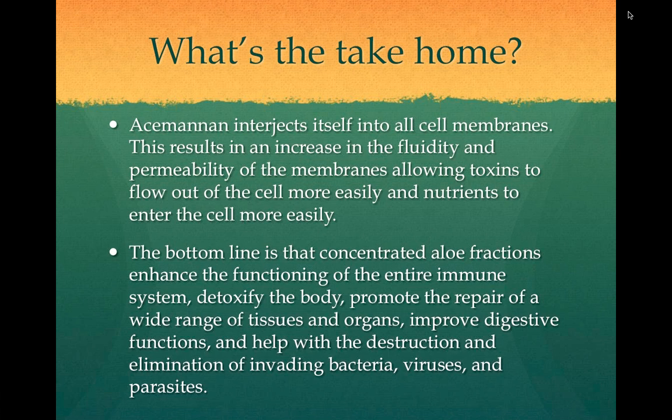The really cool thing with Acemannan is that it will interject itself into all the cell membranes, and this increases the fluidity and permeability of the membranes, which allows toxins to flow out and nutrients to flow in more easily.